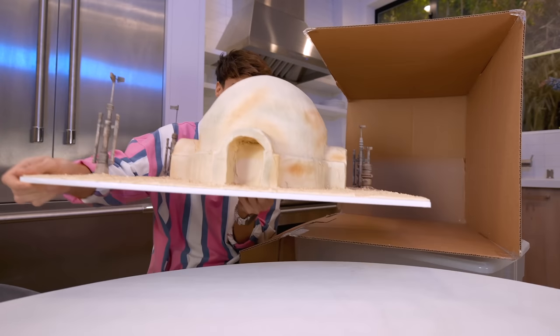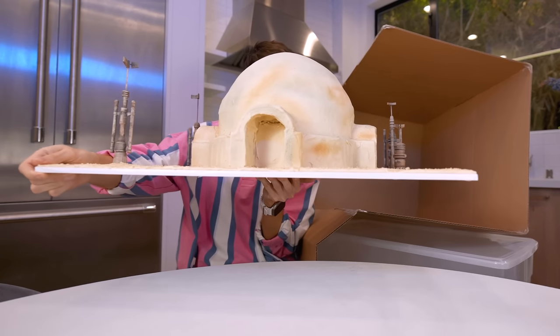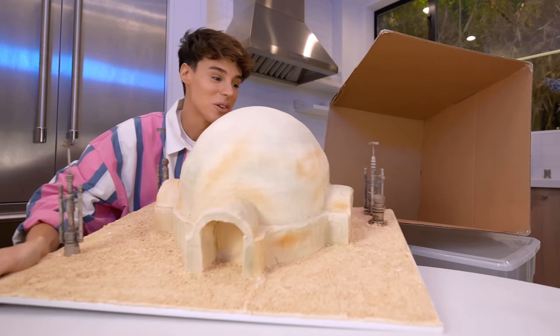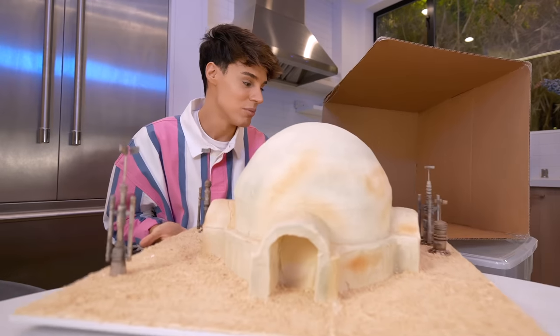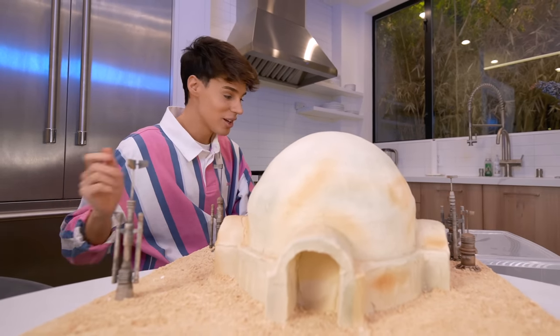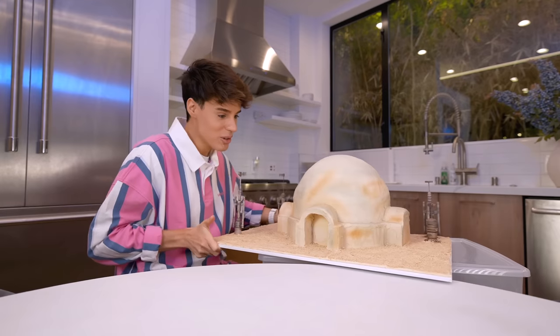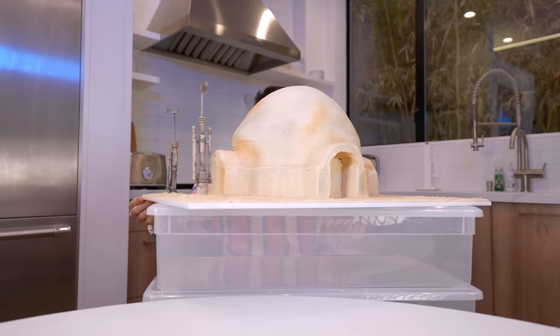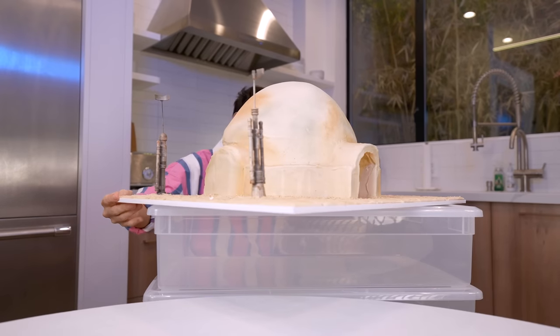I did not expect this size. This is crazy. And this is like Christmas for me, even though I don't even know what Star Wars is. Could be a movie, a TV series, an episode of Dateline. If I saw this man walking down the street, I would have no idea who he is. Luke Skywalker's got a decent sized house. I guess I wasn't even showing you the front. I was kind of confused on what the front was.